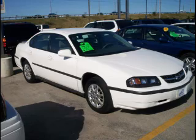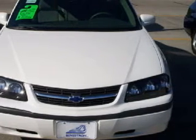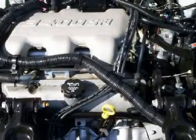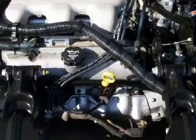We are proud to present this excellent 2004 Chevrolet Impala. This certified Impala is backed by GM's 100,000-mile, 5-year powertrain limited warranty. This vehicle is powered by a responsive 3.4-liter V6 engine, and has front-wheel drive.